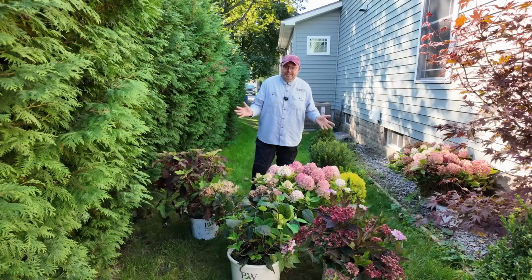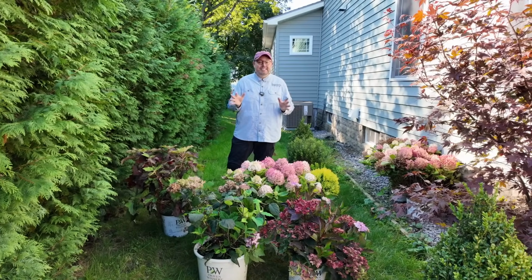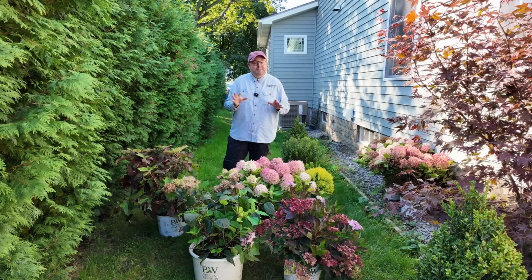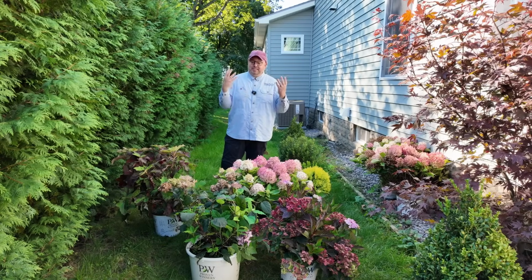It wouldn't be a complete garden, in my opinion, if we didn't have hydrangeas. So what we're adding today are 4 of our favorite hydrangeas. And all 4 of these hydrangeas bloom at different times of the season. So they're gonna have gorgeous flowers all season long.